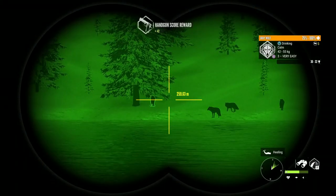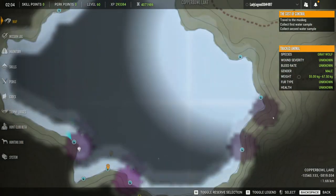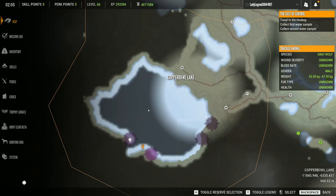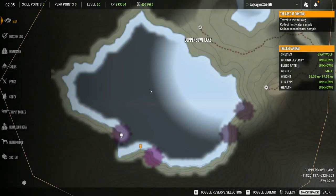And we do have more gray wolves out here drinking. This lake is insane for gray wolves. Look at all the zones here. Those are all gray wolf zones. All of them. I would say this is the best lake on the map since the update for gray wolves, Copper Bowl Lake. This is where you want to be.